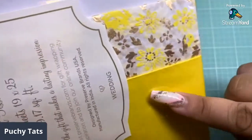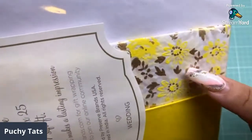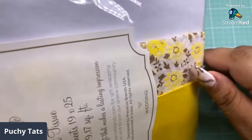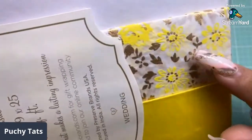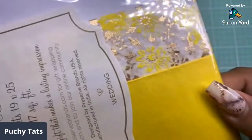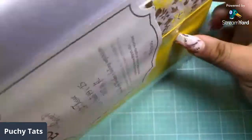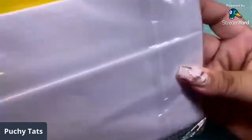So the yellow, the white, and then this one. It looks like it's not see-through because I could tell that it's white, but it's got the gold foiling. It's just really pretty. Can you guys see that? Really adorable, and this was only $2.99.